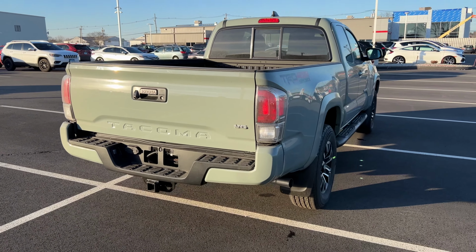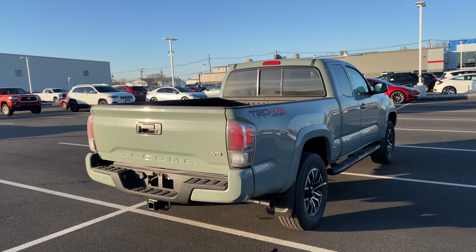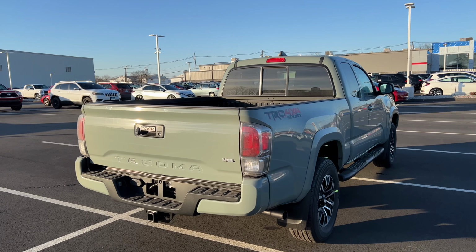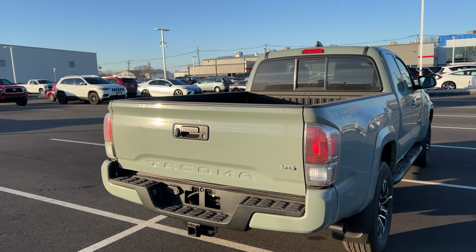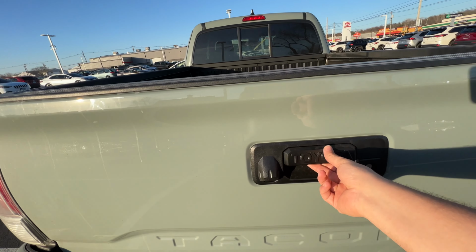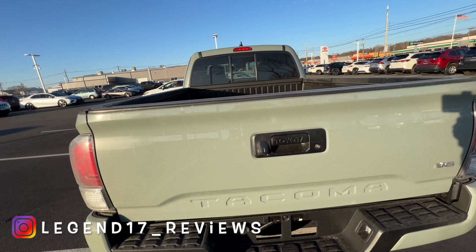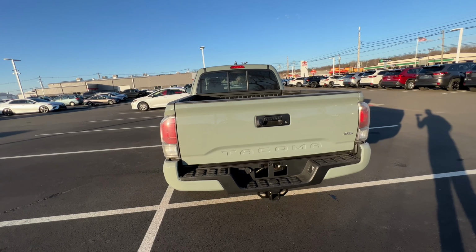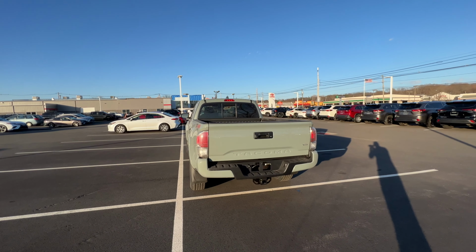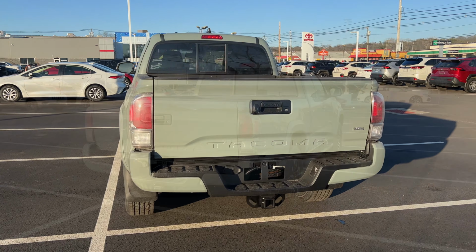As I mentioned, this one has the 6-foot bed, and the access cab only comes in 6 foot. To be able to get the 5 foot, you have to go with the double cab, and 6 foot translates to 73.3 inches. And there is an actual handle. It's not a button. Most of the trucks now have a button to open the lift gate, but this Tacoma has an actual handle. And yeah, overall I think the styling in the back looks okay.